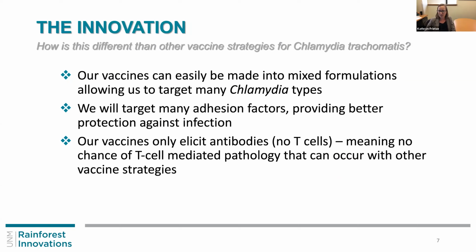So how is this different than other vaccine strategies for Chlamydia trachomatis? There's been a number of attempts to make Chlamydia trachomatis vaccines in the past, going back 70 years. And currently there are no licensed vaccines for chlamydia. One thing that makes our vaccines unique is that we can easily make them into mixed formulations, which allow us to target many different chlamydia proteins, which are involved in adhesion, but also target many different chlamydia types. There are differences between these proteins among the different chlamydia types that are out there.